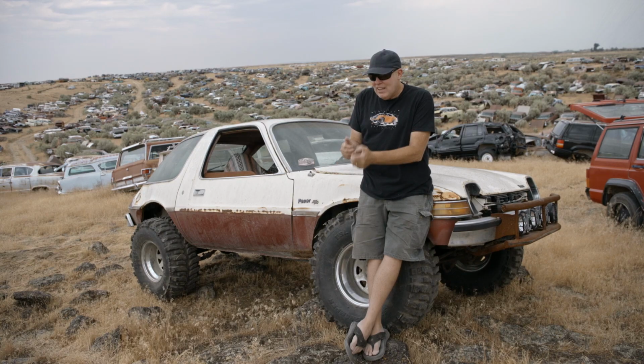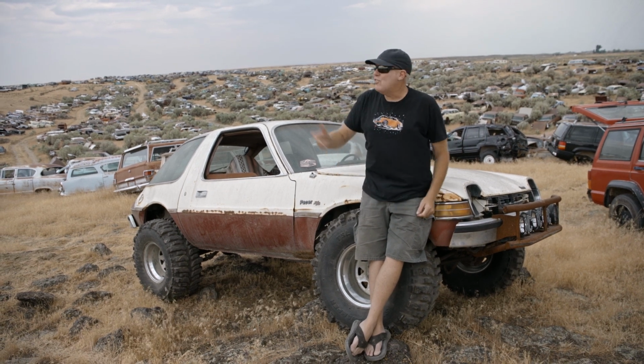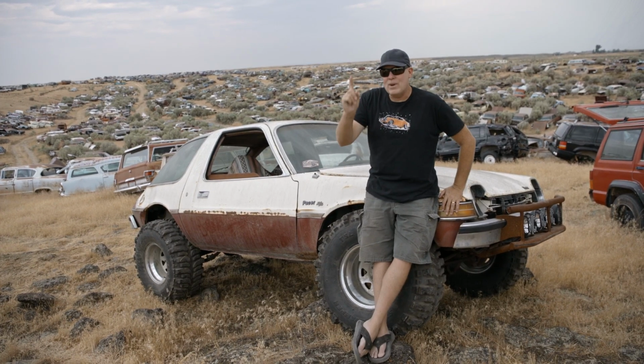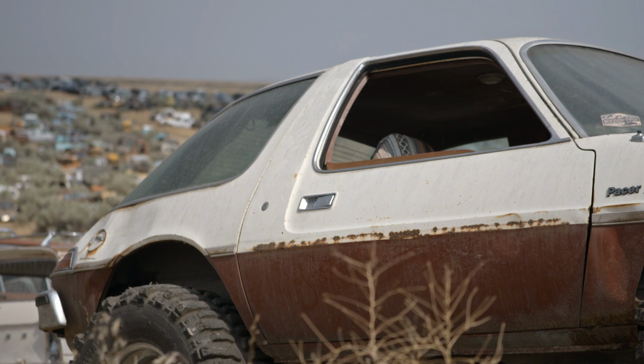And he's nagged me via text a bunch of times, hey man, do you know anybody who's got a door and a fender for this thing? And so I was like, yes, I know a guy here in Idaho. So I've told him we're gonna be looking for D50 parts. In reality, I'm gonna surprise him with the Pacer that they built on Dirt Every Day.